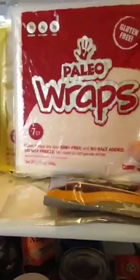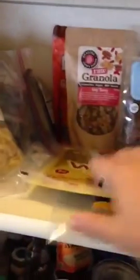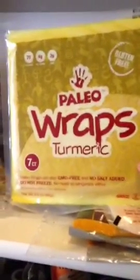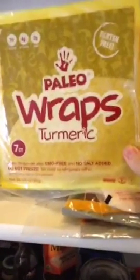Okay, so these paleo wraps are a great option if you want a sandwich wrap that's grain-free. I've got the plain ones and then the turmeric ones, which are really great. I have only ever eaten the turmeric ones and just grabbed the plain ones to try. But I love these turmeric wraps.